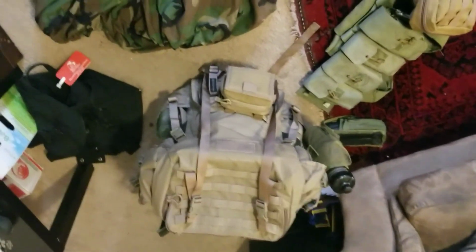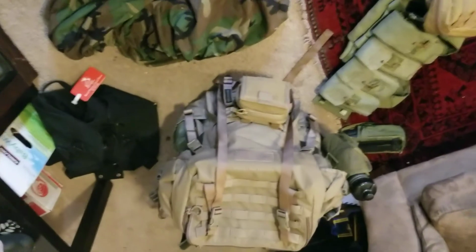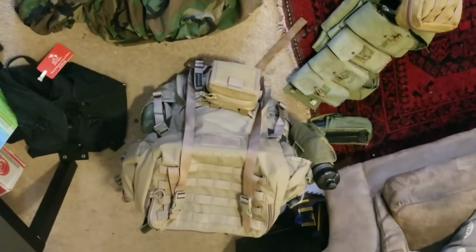Here's the pack. I'll put that on with a pack cover on top. Or actually, you know what? It's not planning on raining right now. So I'll just put the pack cover inside and go as is.